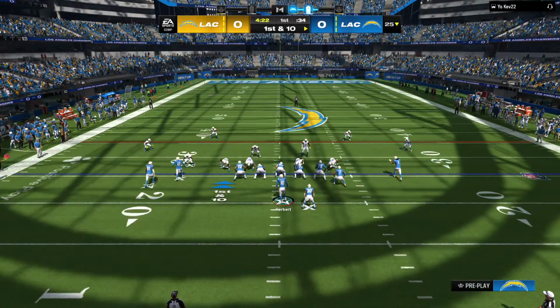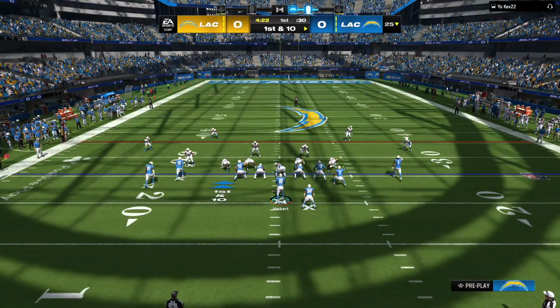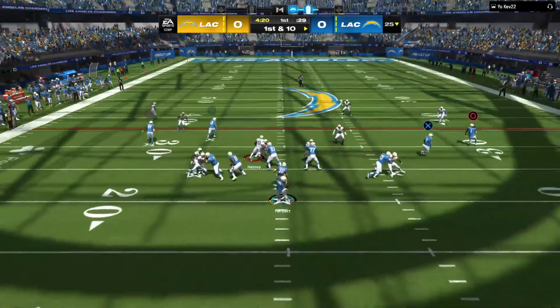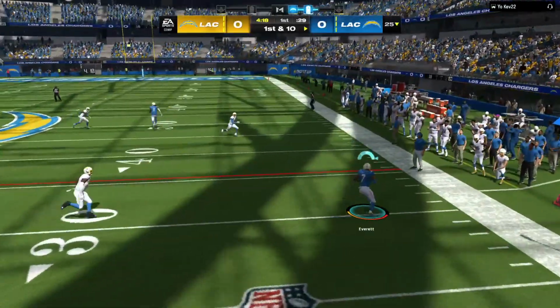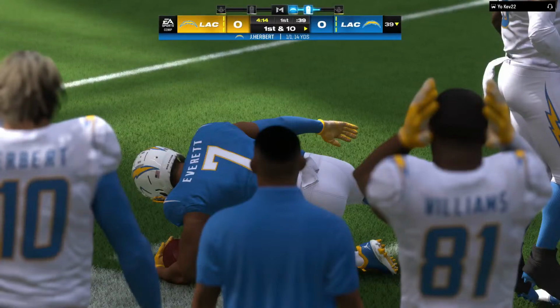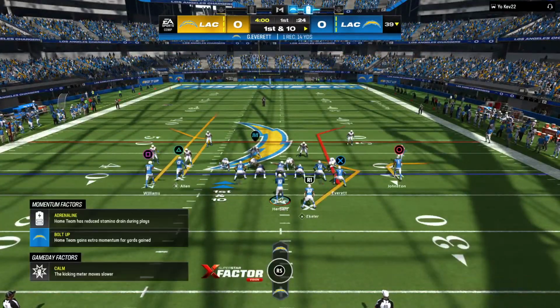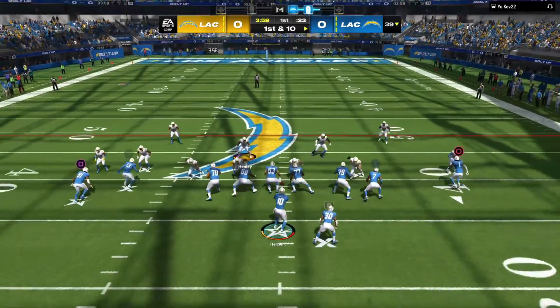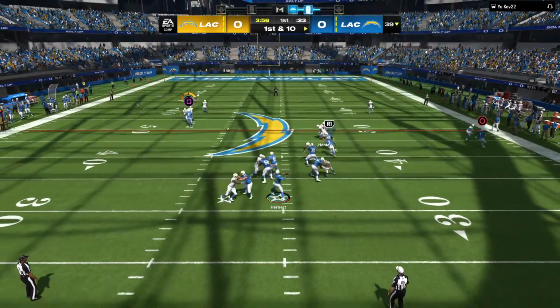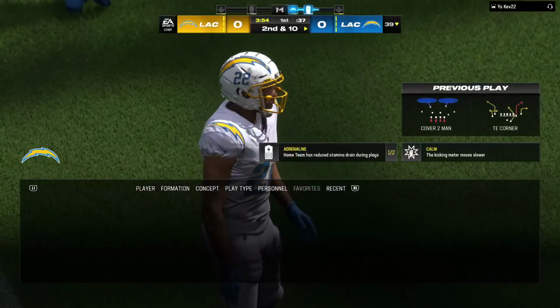Herbert going to lead up the Chargers here, 1st and 10, at their own 25-yard line. On play action, they'll throw. That's caught by his tight end, Gerald Everett. First down yardage on the first play of the drive, give him 14. From the shotgun, here's Herbert. And that is going to be incomplete as he led him a bit too much.